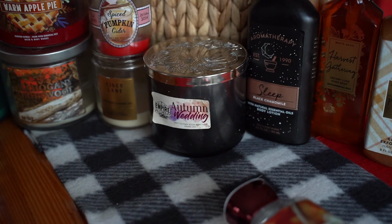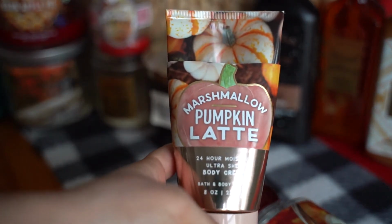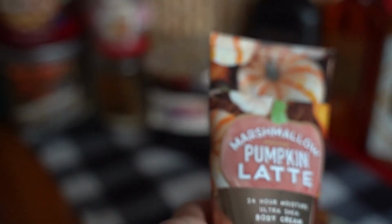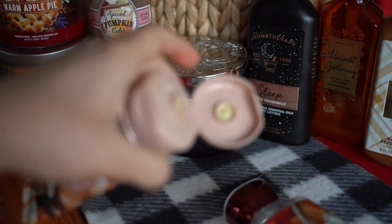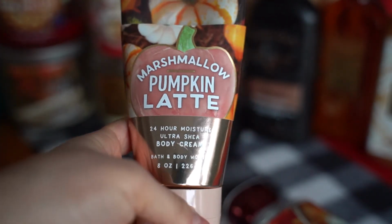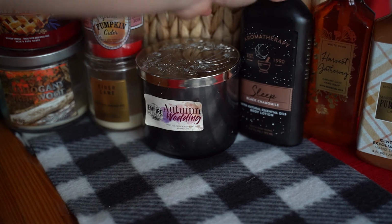Not sure. Some people know where to check for that. If you guys know where to check for that, I thought it was somewhere up here. Maybe that's the batch code though. Anyway, I know that this is from a few years ago, and it just got really yellow and gross. This always seems to happen with the body creams that have vanilla or marshmallow kind of scents, but I'm not surprised that that happens. Love those. Happy to use those up.